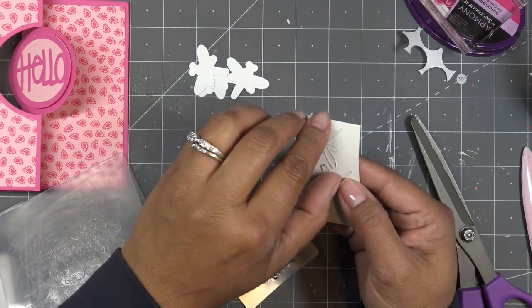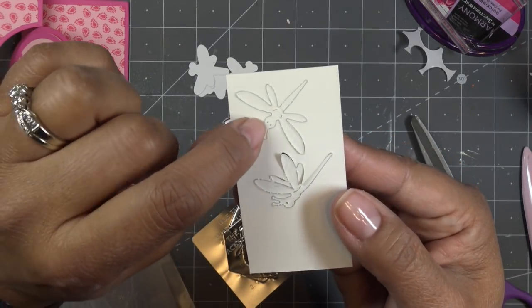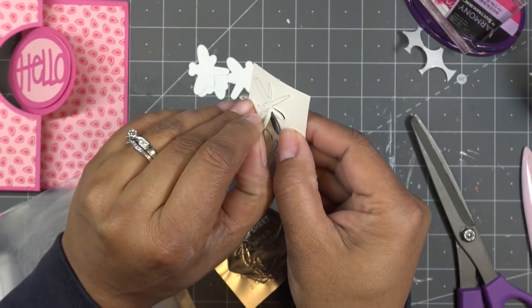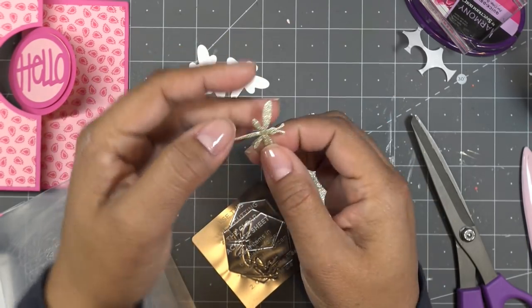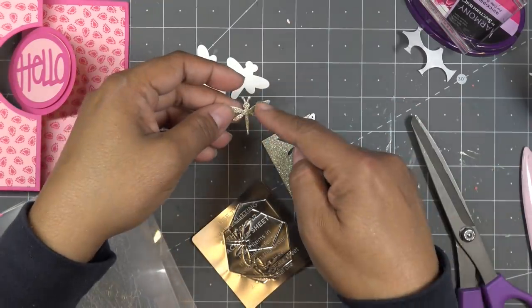Okay, I'm gonna cut out one more. So cute, you can see the little face in the back. You can see it cuts little holes, but like I said, it's not really gonna show up. Ooh. Tell you, this paper is, there you go. All right, I'm gonna cut out one more of this kind, I'll be right back.